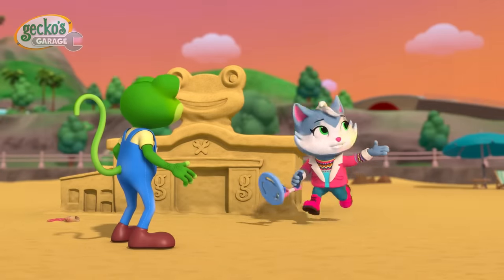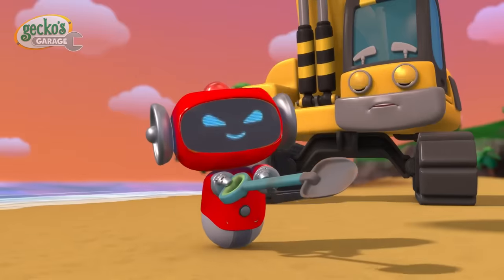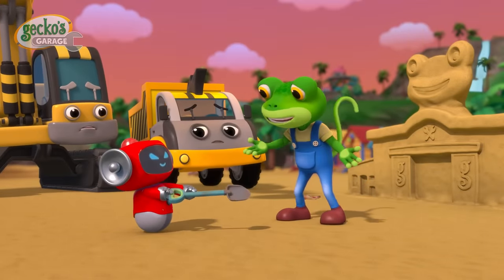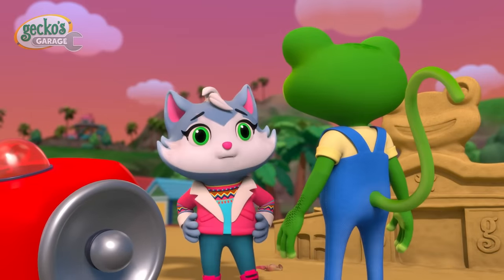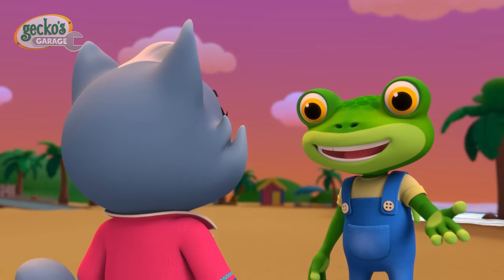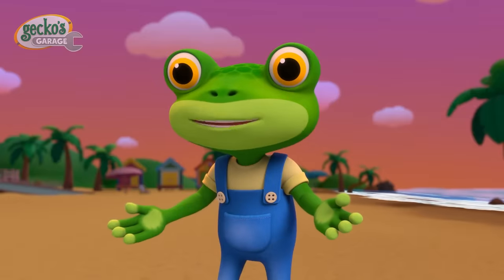Hurry! The sun is setting and soon it will be too dark to find them. Hang on, Red. Our friends Eric and Dylan worked very hard on this sand garage. Digging might destroy it. If only we could pull the keys out without breaking the sandcastle. That's it, Cat. We can use a magnet to find the keys. But we're going to need some help.